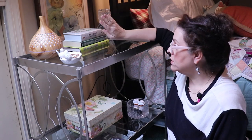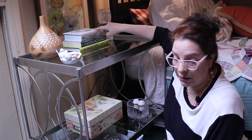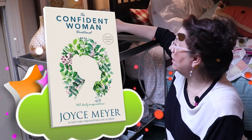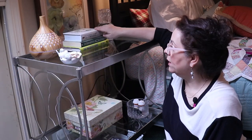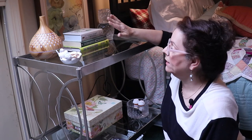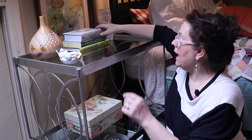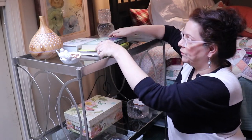I have three books that actually are two books I haven't read yet. I have my devotional. So out of all of the devotionals that I have, I picked The Confident Woman by Joyce because I really do like it. That's an easy one. And then it's a little bit more relevant, I don't know, to me at least. So I like that. And then I have two books, a nonfiction and a fiction, that I plan on reading.